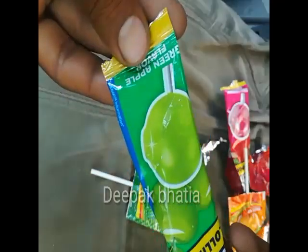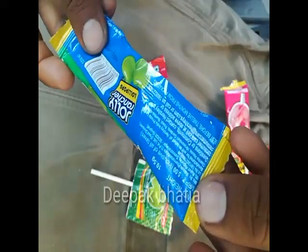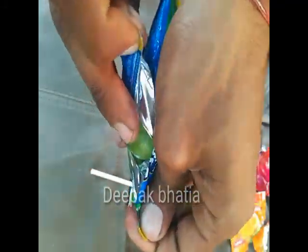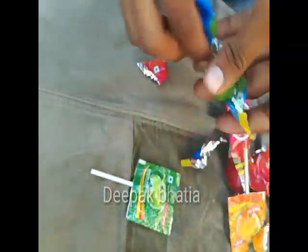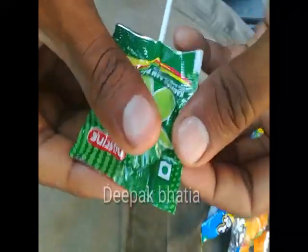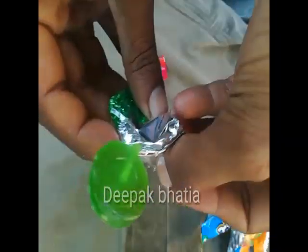Jolly Rancher lollipop green apple flavor, 5 rupees price. So let's open this one. So this is green apple flavor. Nutrine kacha aam pop. Let's open this one. This is a raw mango flavor lollipop.